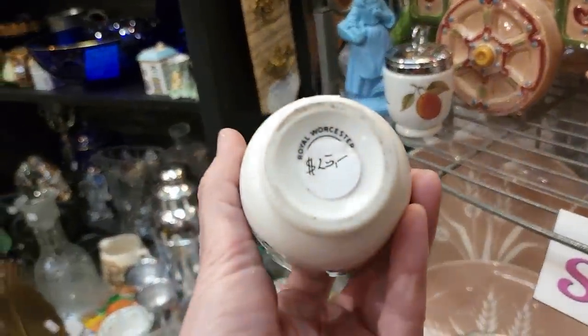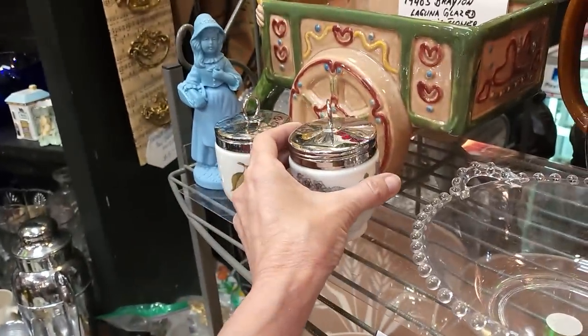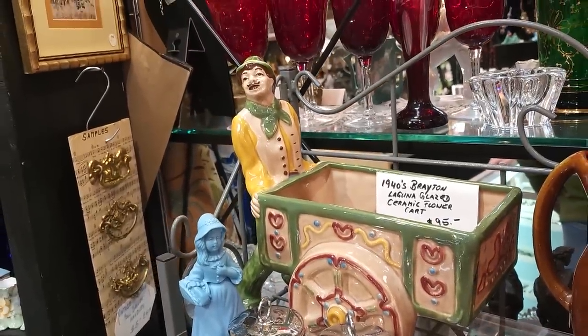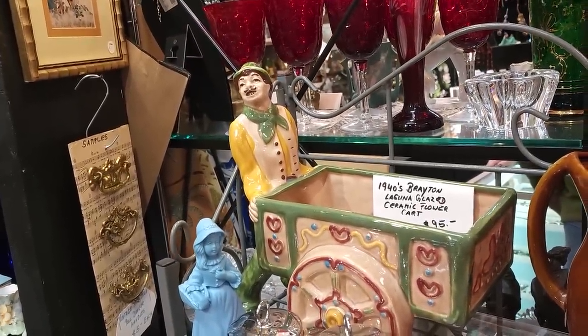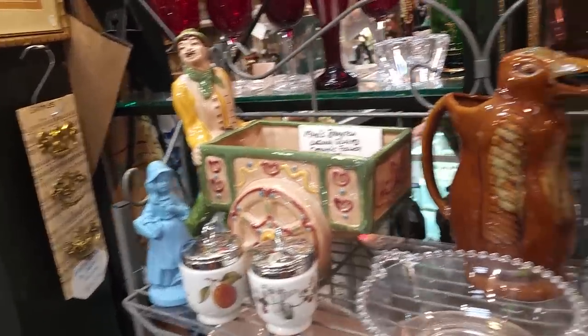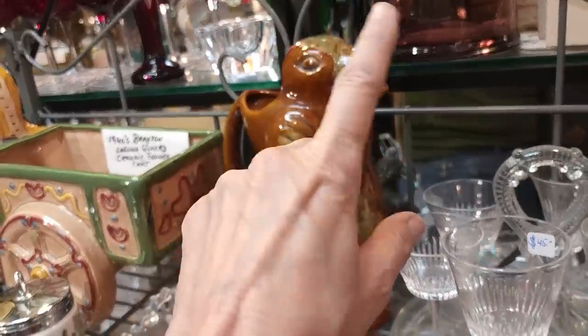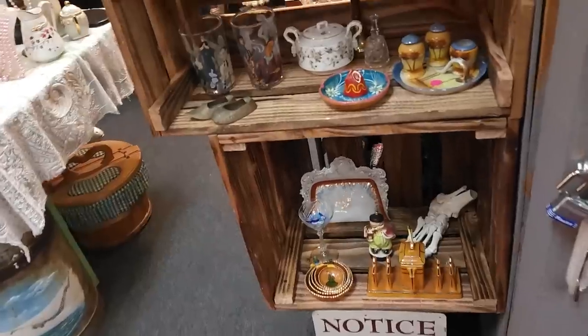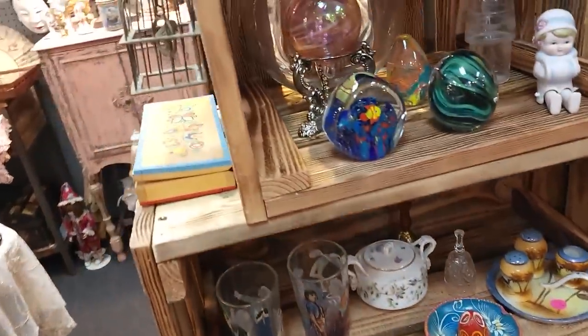See how much these are. 25, that's about right. That's about what I get for them. There's a Brayton Laguna glaze ceramic flower cart. That's an, oh, interesting picture right there. Also. All right, let's see what we have over here.